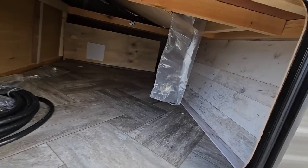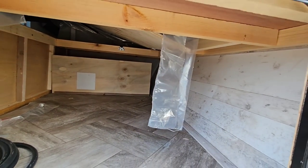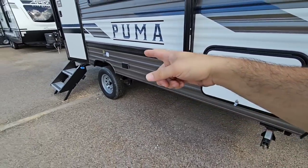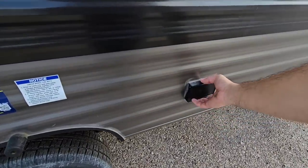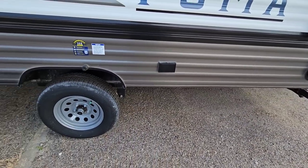Got some pass-through storage right here. Not pass-through, but it's actually a really good amount of storage. Again, even outside storage on this unit is pretty dang impressive. You got four scissor jacks on the corners for stabilization. Power outlet right here. Want to connect something to watch TV, want to charge your phones, things like that.